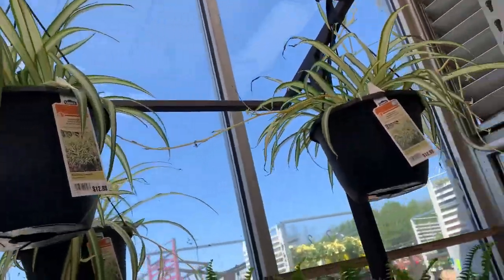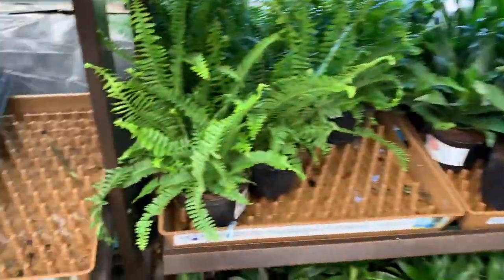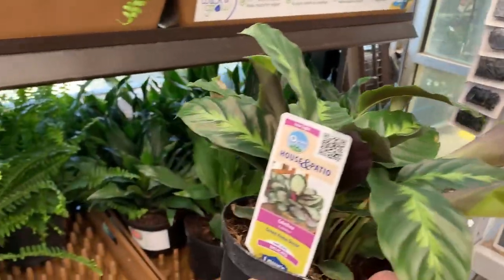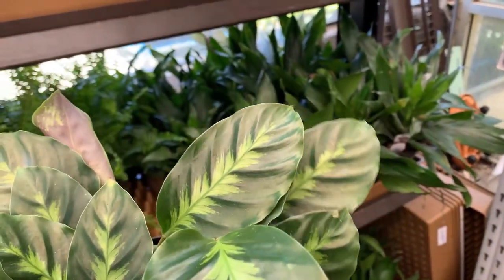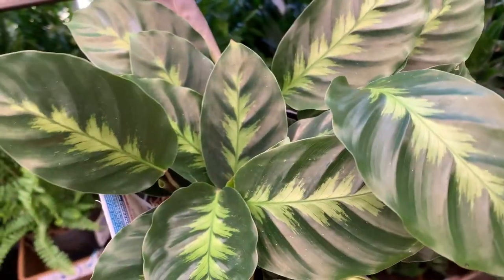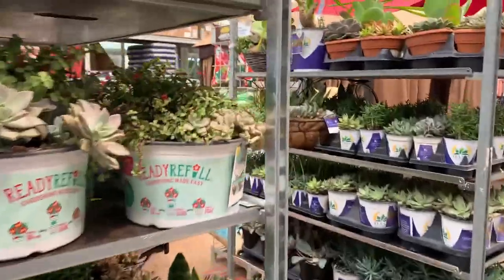Got a lot of these Tradescantia, though. And spider plants. I actually haven't seen spider plants in a while. Oh, and there's some sort of a calathea down here. Hello. What kind of calathea are you? Green home decor. Not really one that I was looking for in particular. And calathea are a little rough, so probably gonna leave that alone.